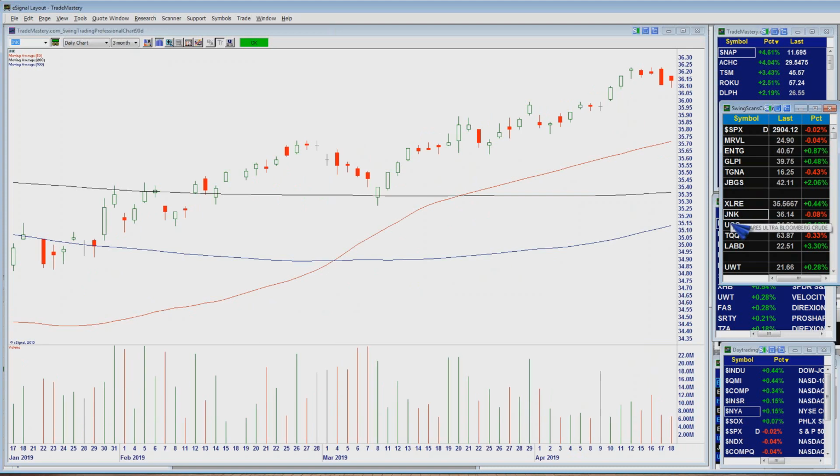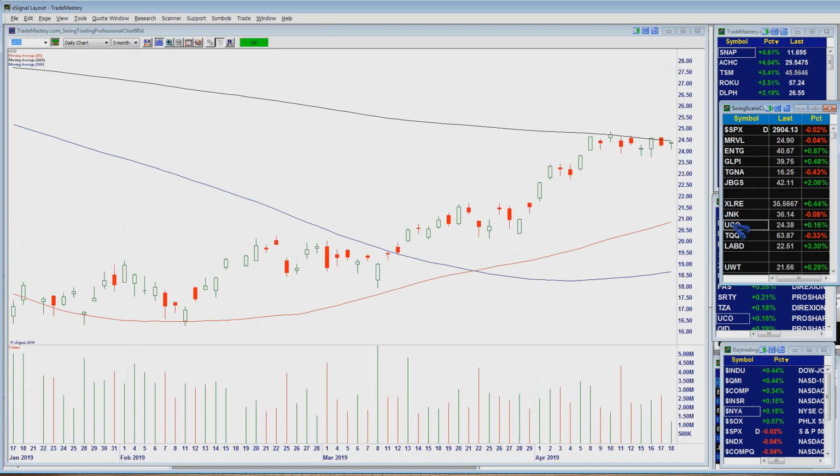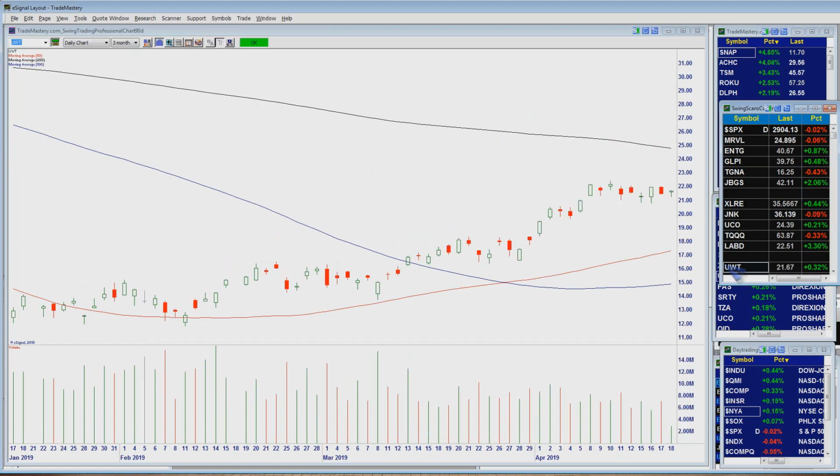There's a couple of ETFs. JNK looks healthy. Oil continues to be strong. I like to trade UWT as my favorite crude oil instrument to trade. I've been calling it long since 10.50, even earlier than this chart shows.